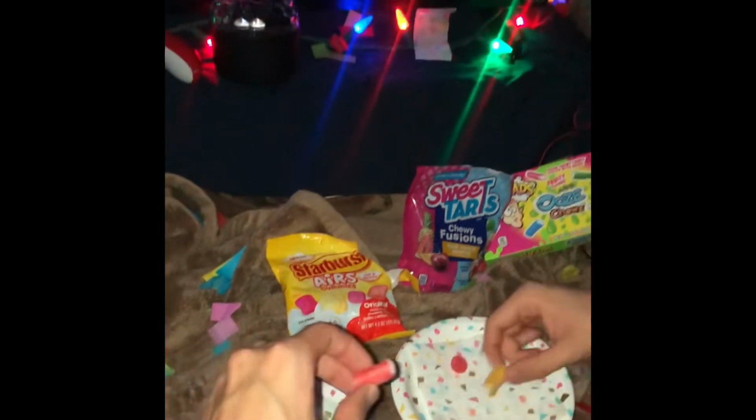Next up, this one. It's the sour red ooze stuff. Definitely not Warhead sour. That tastes like the Airheads soft filled stuff. It's basically the same thing. I feel like it's a little sweeter.